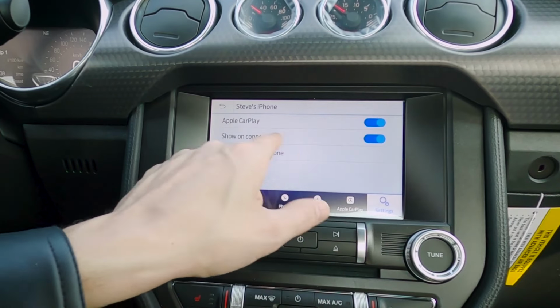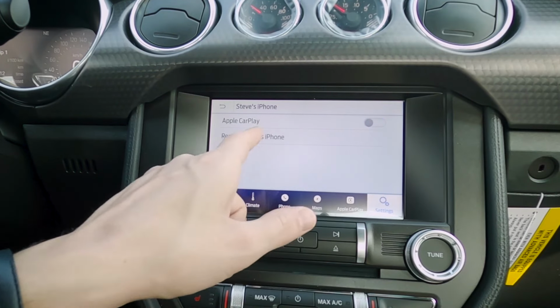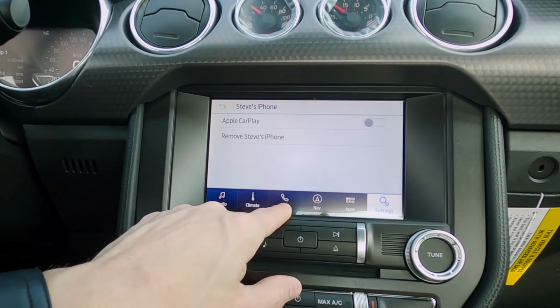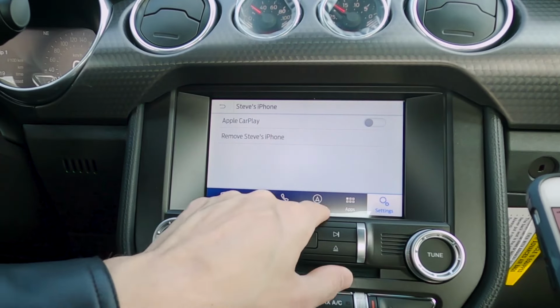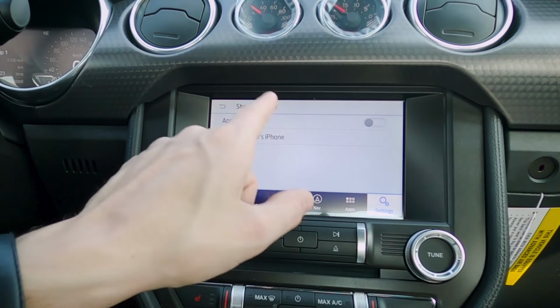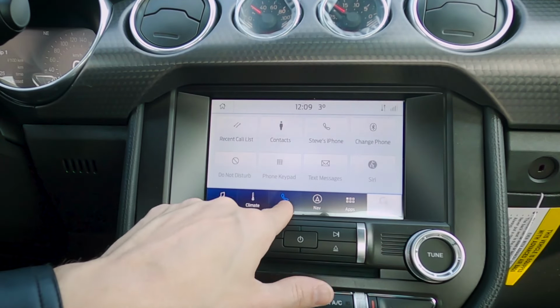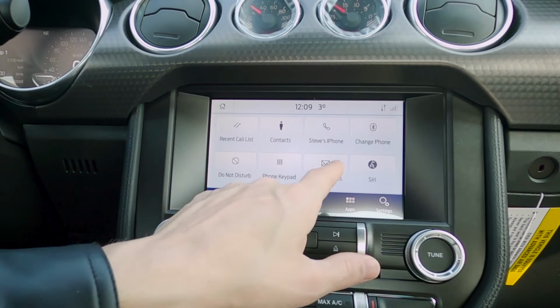Now, if we go into CarPlay settings, we can turn CarPlay off or we can remove my phone. If we turn CarPlay off, what's going to happen is, watch this. Now instead of running off of our phone navigation, we can run off of our factory navigation instead. So the phone is still charging while we're not using CarPlay. Really straightforward. And then if we jump into phone, as you can see, we've got my phone still connected, and we can disconnect that in a few different ways.